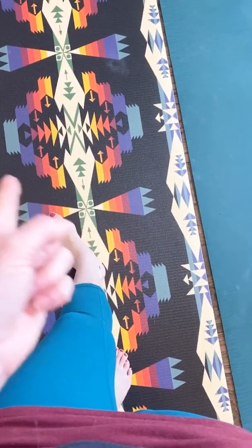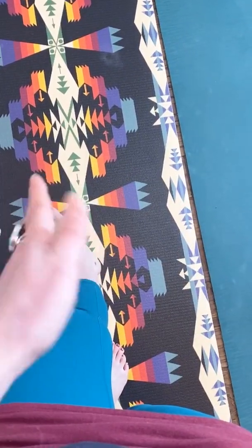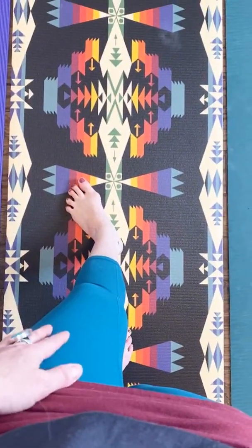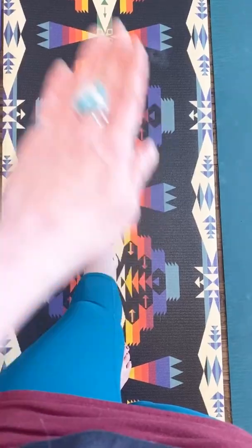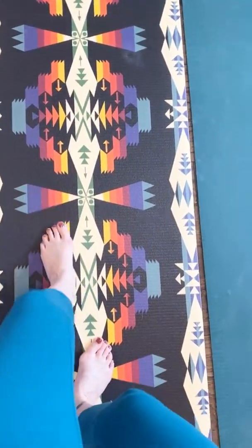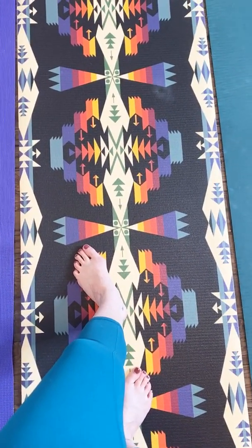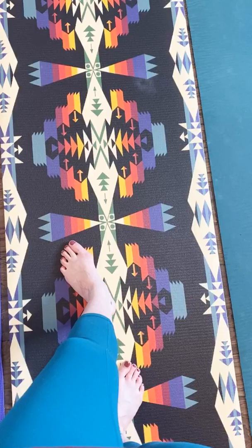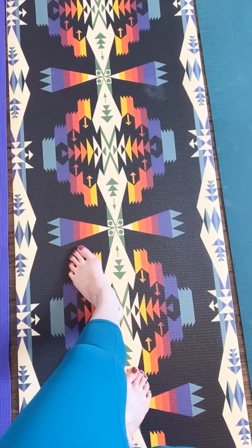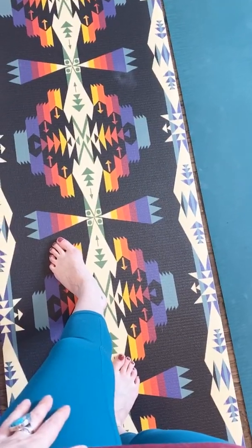Who wants to scrub this mat with salt water? Because I don't want to ruin the design. So I only pull this one out on special floor-related yoga purposes. But definitely it's such a beautiful mat. And sometimes you just want a beautiful mat that doesn't have the grip. You're not going to sweat all over it, but you're going to have it and feel really great when you do some stuff on the floor.